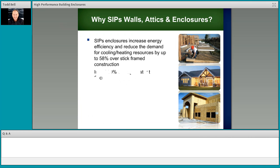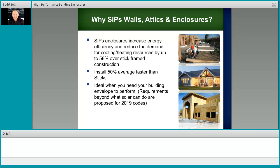Why SIP walls, attics, and enclosures? Well, SIPs enclosures increase the energy efficiency by reducing the demand for cooling and heating resources up to 58% over stick frame construction. Now, this is laid out by many different testing facilities, Oak Ridge National Laboratories being one of them. Many state and local authorities do their own separate testing to determine the efficiency of SIPs over stick frame, and for the most part, everybody's come up with somewhere around 50 to 60%. And so what we do is we install 50% average faster than sticks, and ideal when you need your building envelope to perform requirements beyond what solar can do, proposed to 2019 codes.